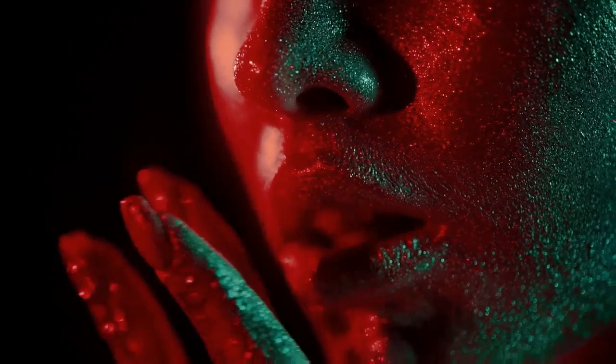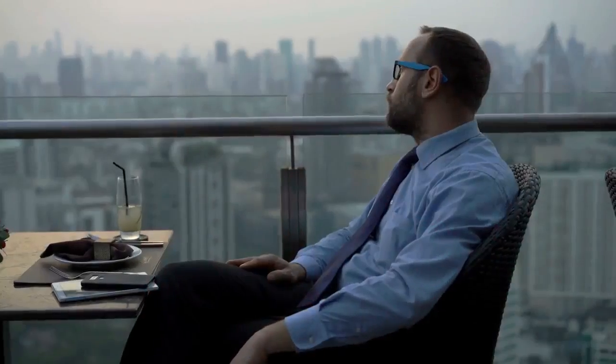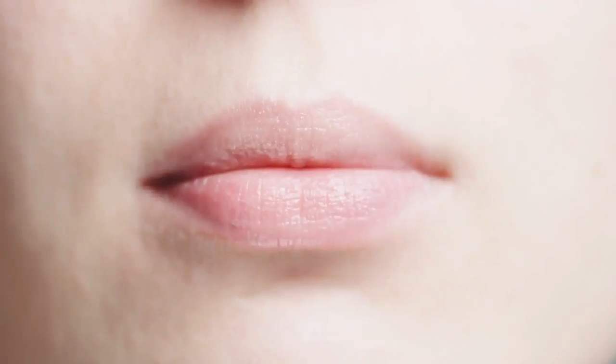Step number 4: if there's no reaction, rub the plant's juice on the insides of your lips. Wait and see if there's any swelling or tingling sensations. If there is, gargle with water and spit out. Wash your lips well.